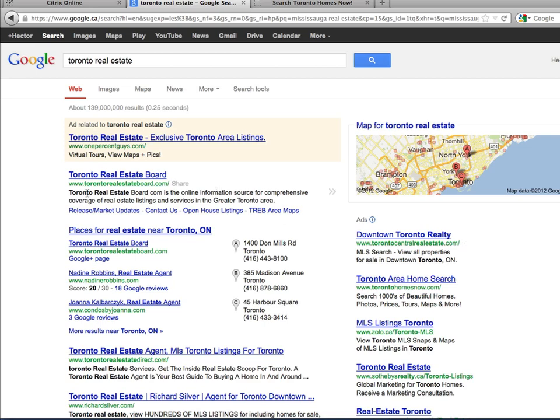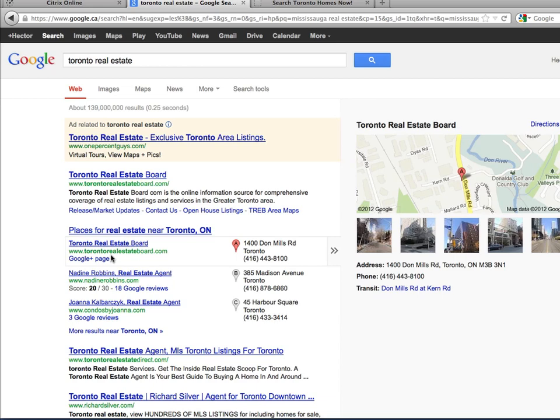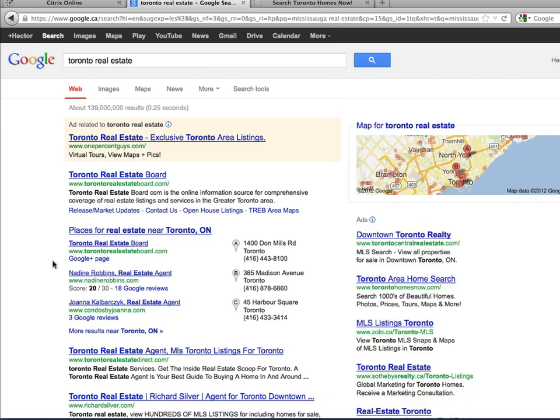Now you can see here, I've done a search, just fired in a random real estate search term for Toronto real estate. And you can see here, this front page looks fundamentally different than it did a couple of years ago. There's this map up here in the top right-hand corner that has A, B, and C on it. And those local listings are showing up at the top of the search engines. These are local Google Plus business pages showing up on the front page.